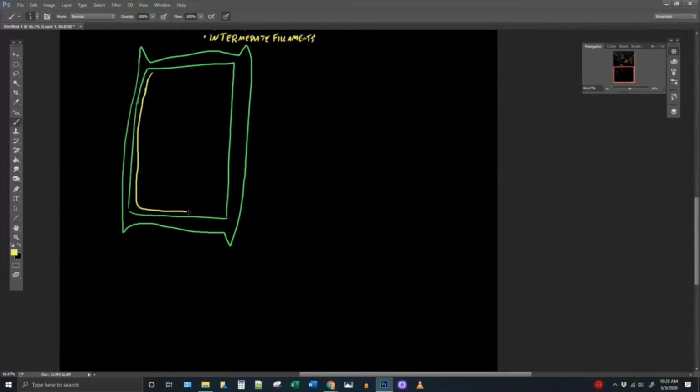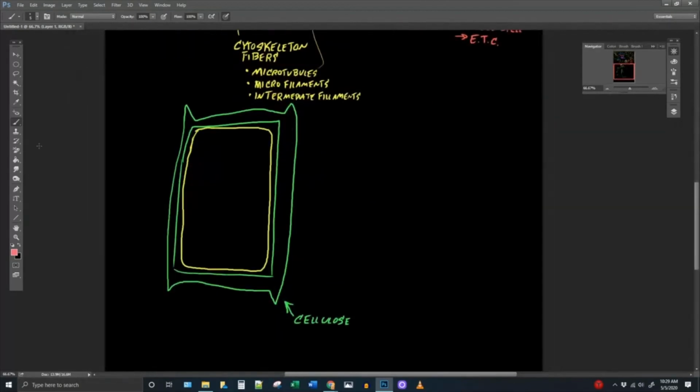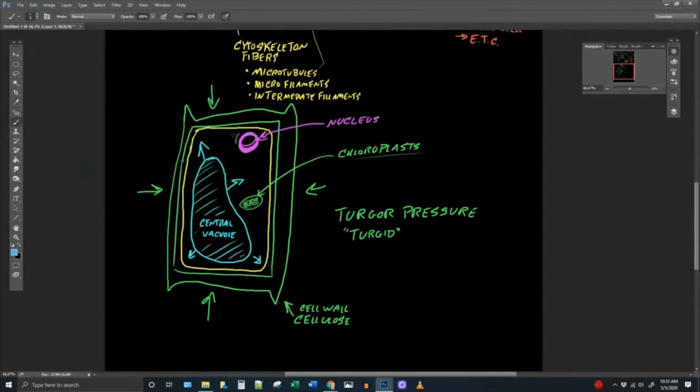Now, these will also show up in plant cells, but plant cells have a few organelles that you wouldn't expect to find in animal cells. For example, they have a cell wall, which is made of cellulose, a very strong structural polysaccharide. And inside, they have a large central vacuole. There are vacuoles inside animal cells as well, but they don't have this large water container. The central vacuole has so much water inside of it that it's putting pressure against all the other organelles and pushing against the cell wall. This creates turgor pressure, which is how herbaceous plants are able to stand upright.